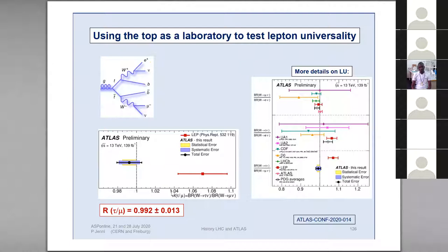So it solves somewhat a very long outstanding puzzle, because the LEP experiments measured something which was more like 1.7 or so, but with a large error. So this also shows you that we have to take errors seriously. This was only about 2.5 sigma away from one, so such fluctuations can happen.